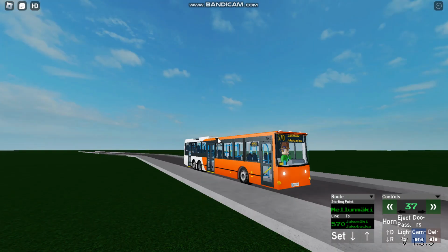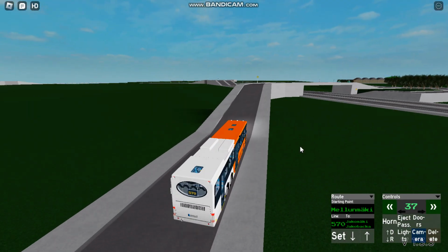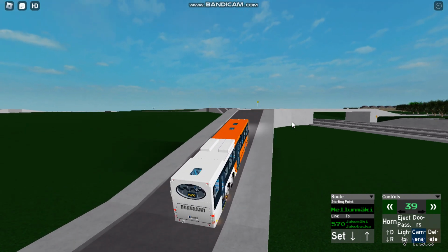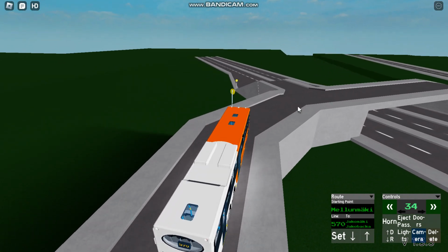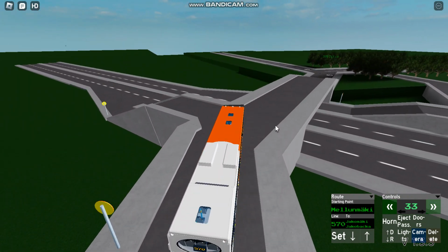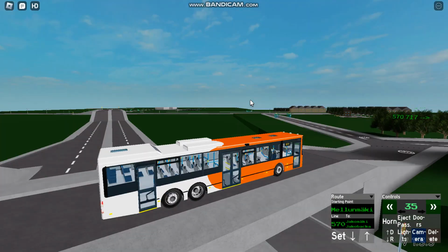This is all of this 1.4 or 1.3.3 stuff that is about buses basically. We still have some NG buses coming, but we'll see you in 1.3.4, I guess, or 1.3.5, depends on what Rover wants.